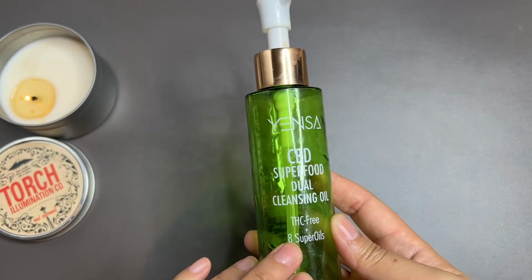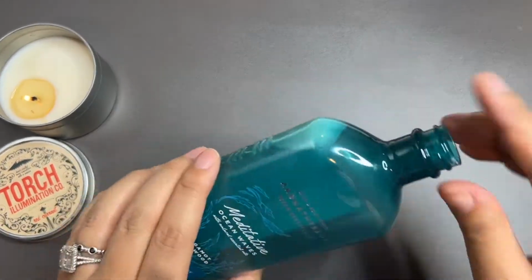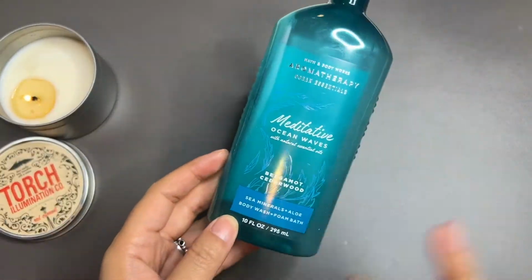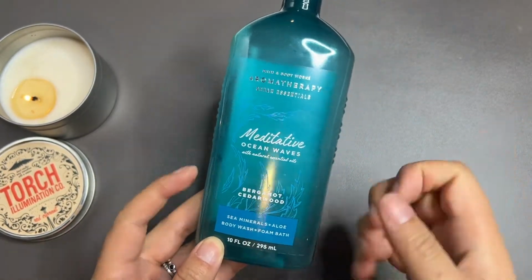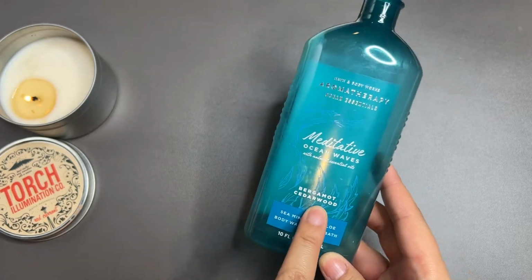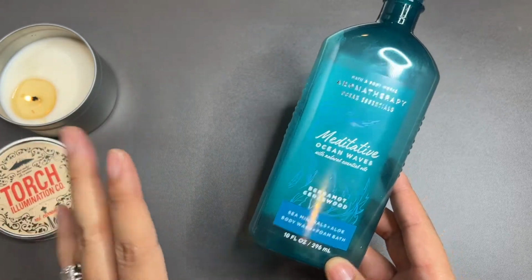So I enjoyed this. Again, another of the Bath & Body Works. This one smells good though. This one's a good one. If you want to try the Meditative Ocean Waves, definitely recommend. I like this one better than the other one. Also cedarwood, but this one has the bergamot in it too.